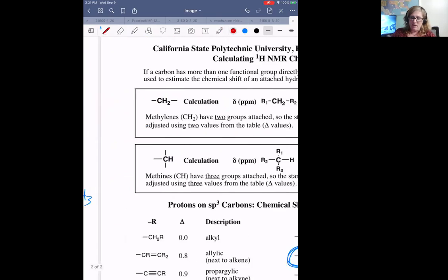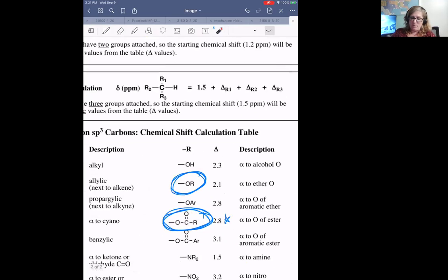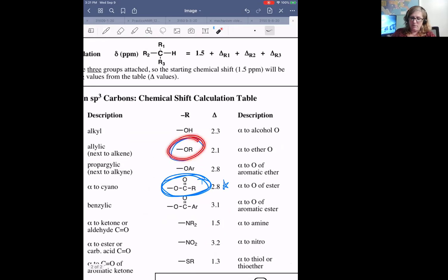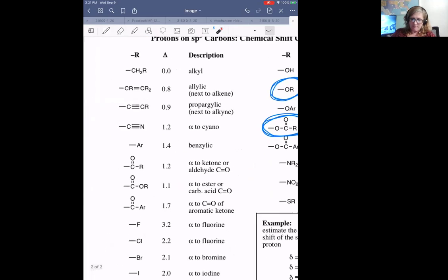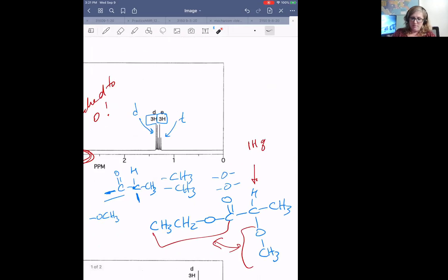So for that, I would actually have to calculate for a CH. I start at 1.5 and then I add the groups that are attached to it. It has an ether group and it has a carbonyl. That's an ester. So we're adding 1.1 and 2.1. So our delta is 1.5 plus 1.1 plus 2.1. So this is because it's next to a carbonyl, and this is because it's next to an oxygen. So what do we get? 1, 2, 3, 4, 4.5, 6, 7, 4.7 ppm. So this is a rare case where I need to calculate rather than just estimate off of a table.